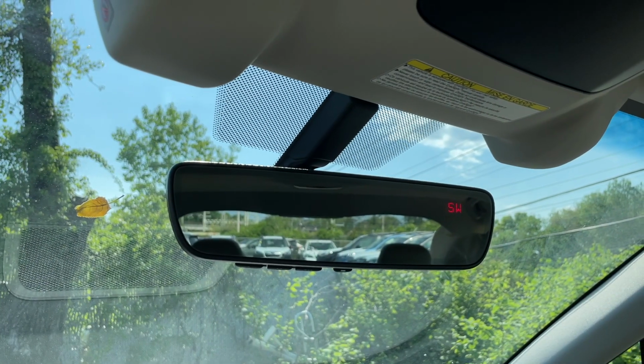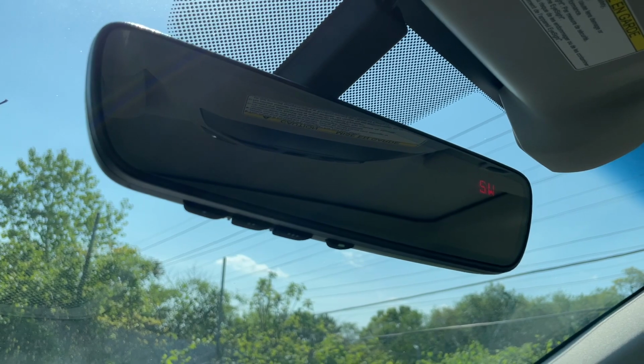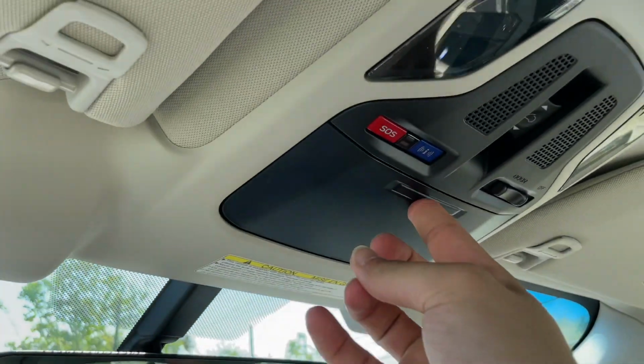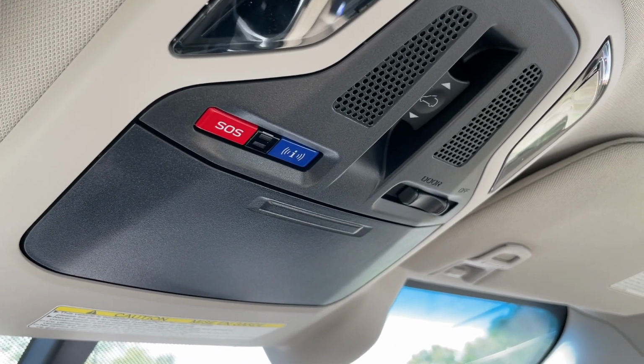Here is the rear view mirror. It's almost frameless, and I'm glad that it's not too big or too small. There are a few buttons underneath it: the auto dimming function and the garage controls. Here is the glasses holder. It does have the SOS button, and this button is basically for their customer service.